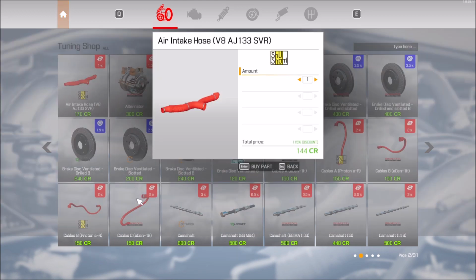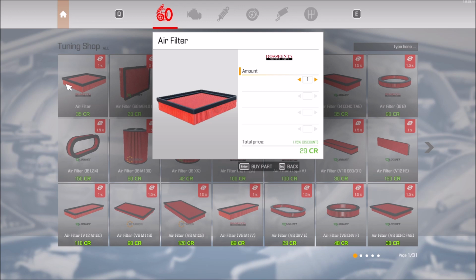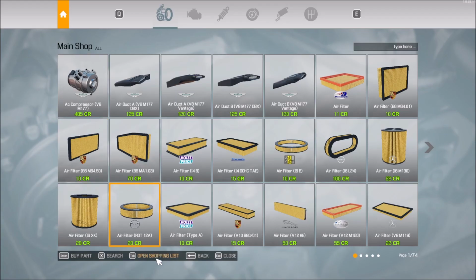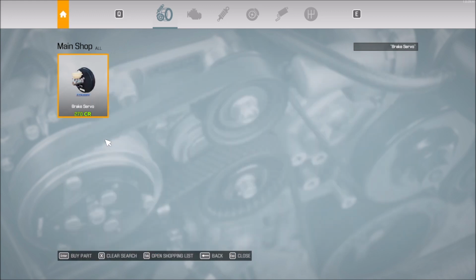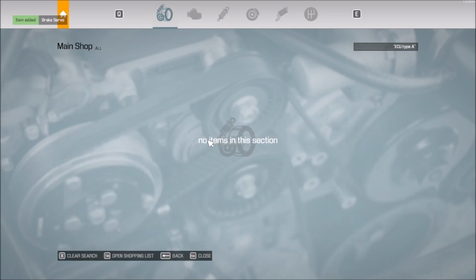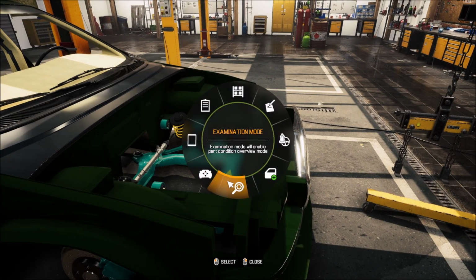So yeah, why did that jump on me? There we go. Air filter for that. Yes, I'm going to need that air filter. Was there anything else for that? I don't think so, honestly. Okay, so brake servo. Yep. ECU type. I've got to go to the electronics for that. Battery for that.